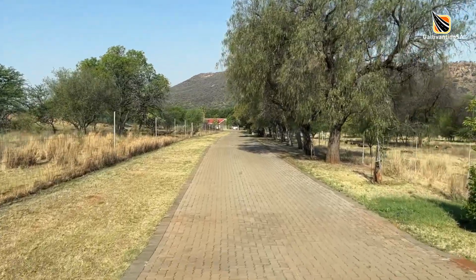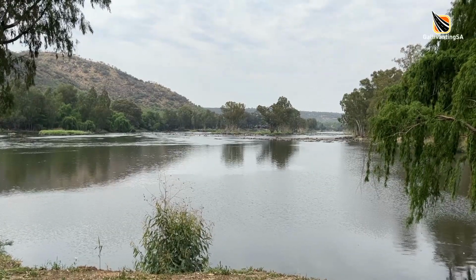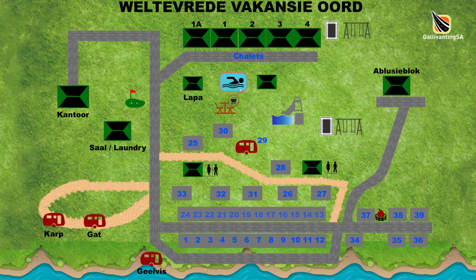The land side of the property is fenced and is surrounded by farmland on 3 sides, while the Vaal River covers the front. All sites have a roofed paved slab, a 3-pin domestic power point, water point, dustbin, and most have a built-in brick braai. There are 2 very different types of sites. First, what I call car park camping on sites 1 to 24.